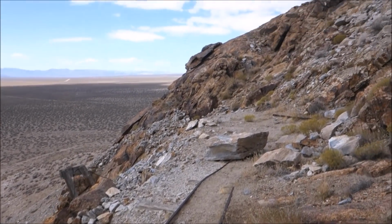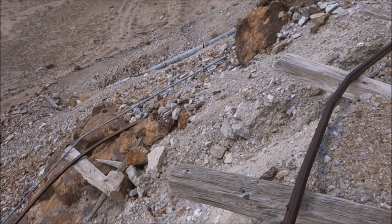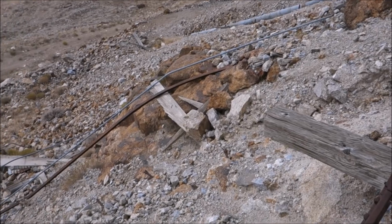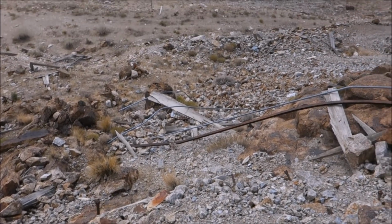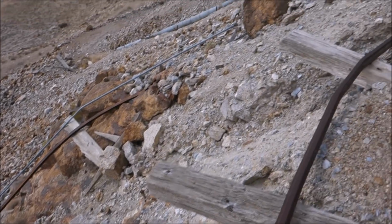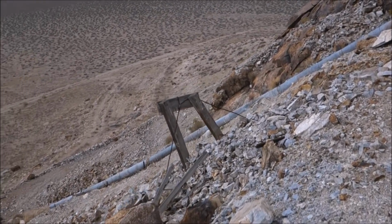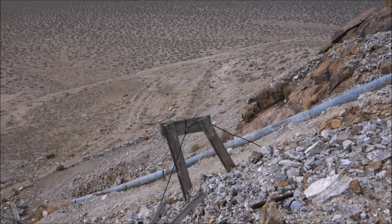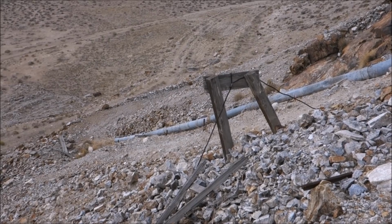And those tie into an adit over here. And you can see some rail and stuff dropping down the waste rock pile, scraps of wood and stuff down there. And there, I'm not sure if that was part of a tram or what that was at one time.